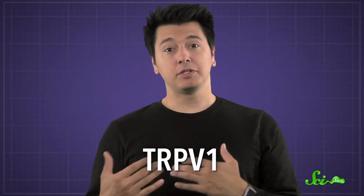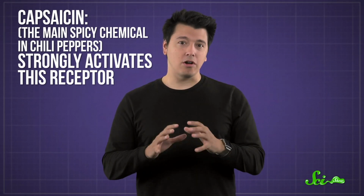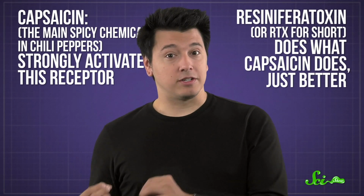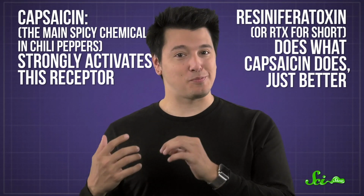When we say that something is hot or spicy, what we really mean is that it activates heat-sensitive neurons that have a receptor called TRPV1. This particular receptor normally triggers pain nerves to fire when they're exposed to high temperatures or acids. So spicy things feel hot because your brain actually thinks you're being burned. Capsaicin, the main spicy chemical in chili peppers, strongly activates this receptor. And resiniferatoxin, or RTX for short, does what capsaicin does, just better. In lab tests, it's anywhere from 100 to 10,000 times as potent.